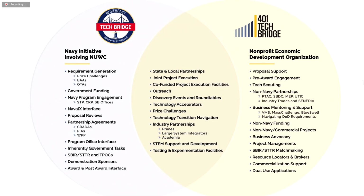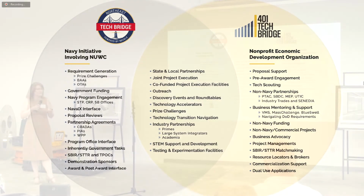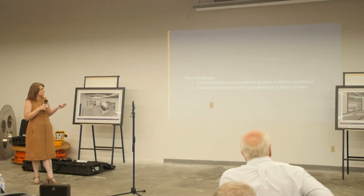So when you get this slide deck, you can take a closer look at this. It gives you just an idea of the, like I said, as Lee likes to say, we walk hand in hand with a lot of things, but we both have independent responsibilities. And as long as we maintain our independence, we're doing the non-Navy things as well as supporting the Navy, and then the Navy is really focused on their responsibilities within the government and the Department of Defense.